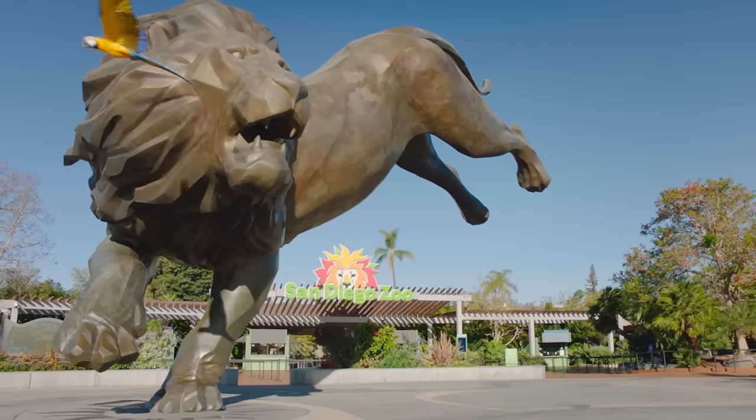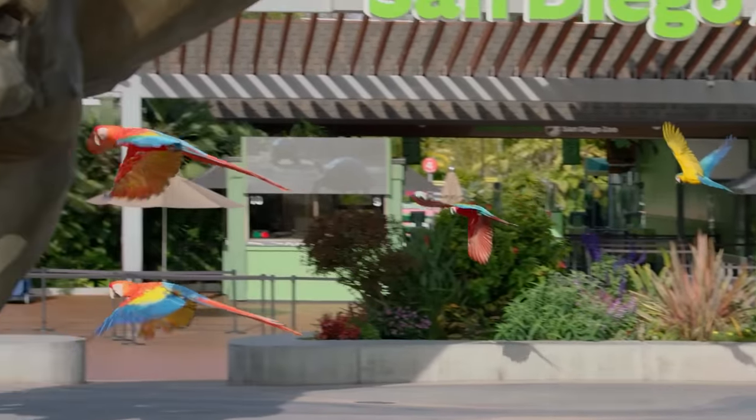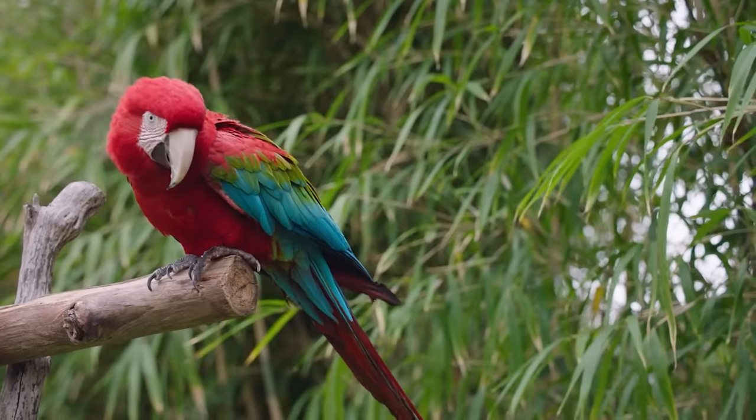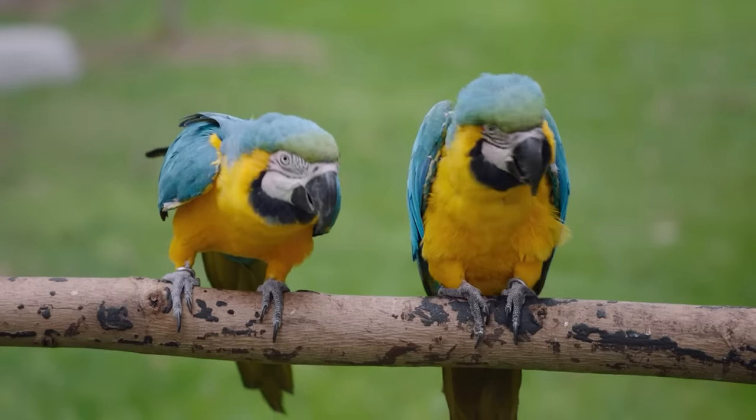Bye-bye! That was awesome! Whoa! Did you see all of the colorful macaws? They were so beautiful. Did you know that macaws are the largest kind of parrot? Yeah, and they come in every color of the rainbow, even orange and blue.